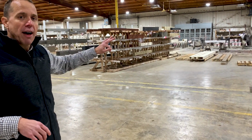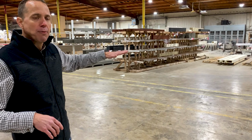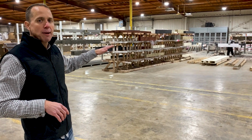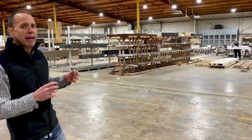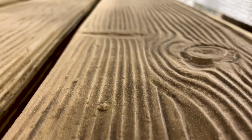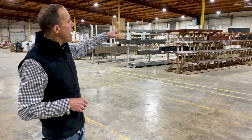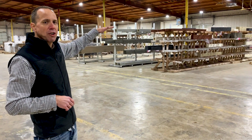We have 3 different levels. We have a base coat of paint. We also have a base coat plus glaze. And then we have a premium gel stain that gives a really high quality, true wood finish. It's beautiful. From there, it goes on a drying rack. Right now it's a little chilly, so it's all under heat.